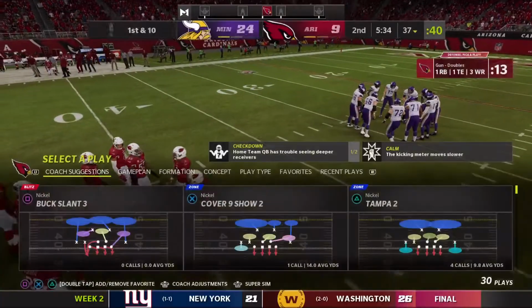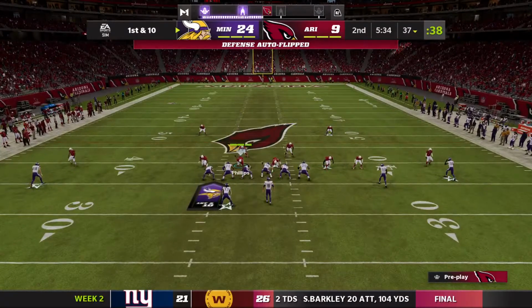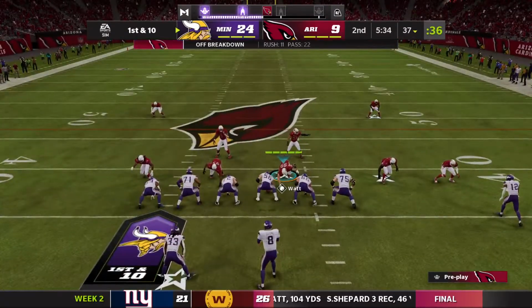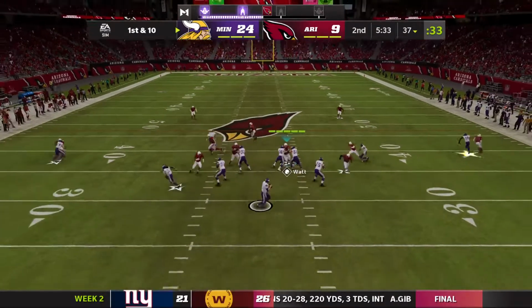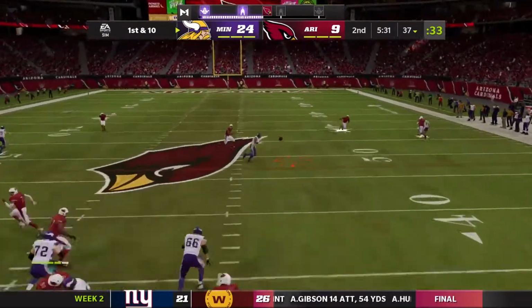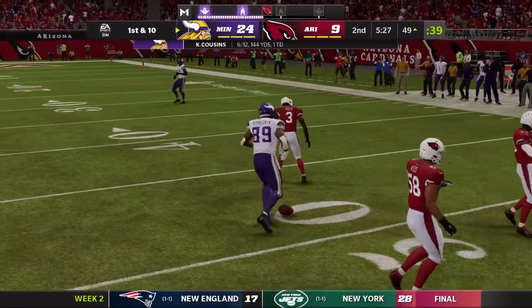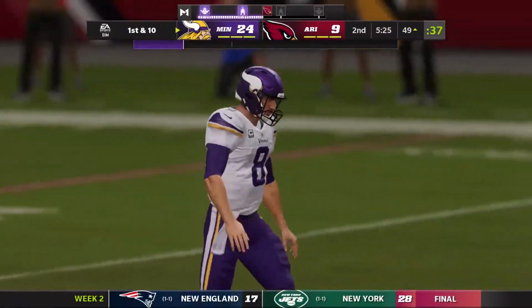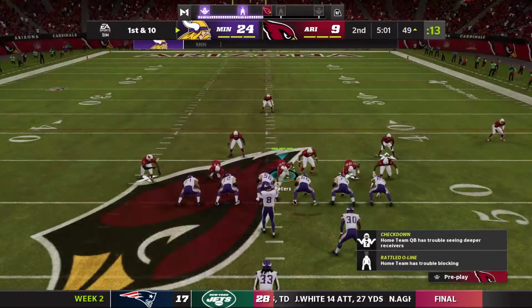State Farm Stadium in Glendale, Arizona. Line of scrimmage, the 37 on 1st and 10. Cousins now. Room to run past midfield. And brought down across the 50 to the 49-yard line. They get 14 there. First down, Vikings.